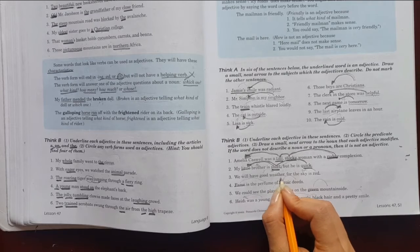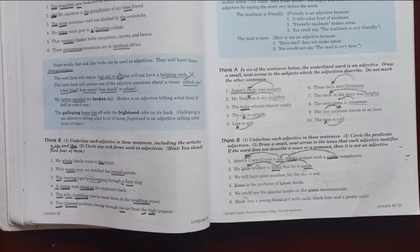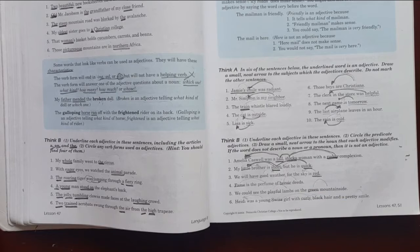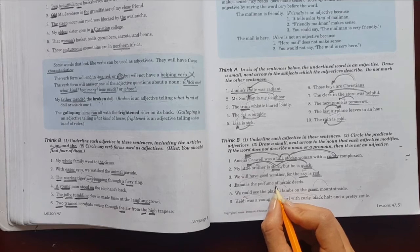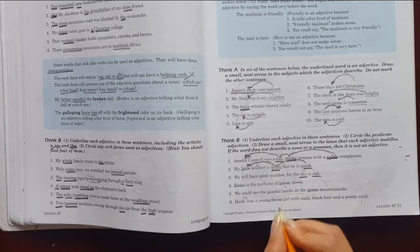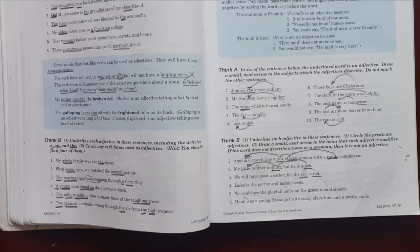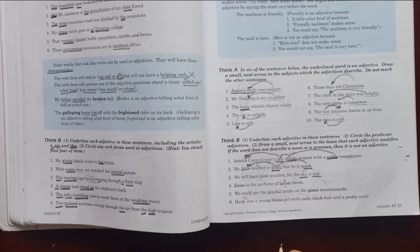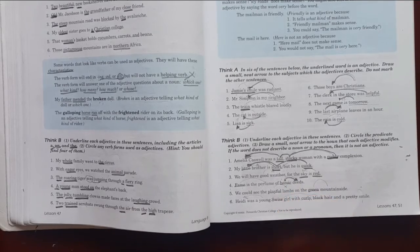Here, we will have good weather for the sky is red. Tendremos buen clima porque el cielo está como rojo, ¿sí? So, here, el red no describe el sky. ¿Cuándo hay un cielo rojo? So, in this case, it is not talking about the sky. So, pay attention. Number four, fame is the perfume of heroic deeds. La fama es el perfume de las semillas heroicas, right? De aquellas personas que son héroes. Right, so here, which is the adjective? Heroic, and that's it. Heroic, ¿de qué están hablando? De las deeds. Very good.